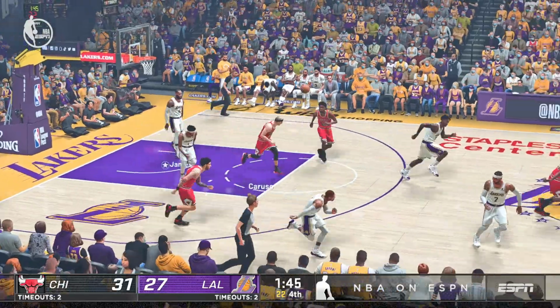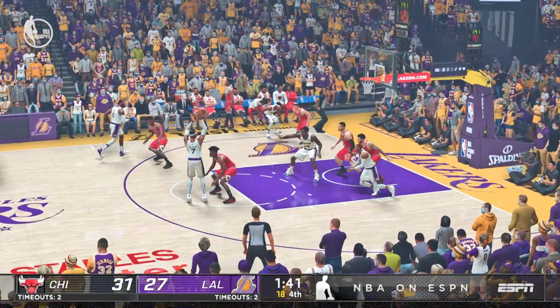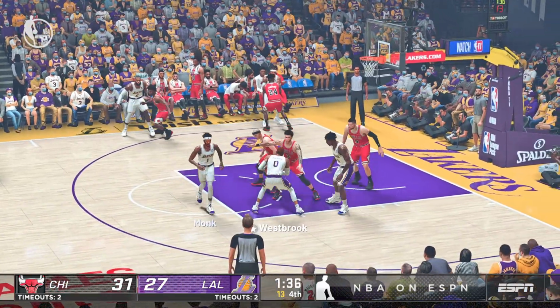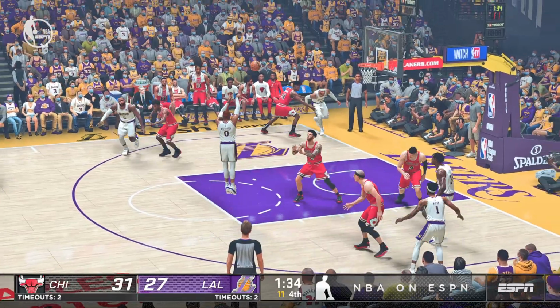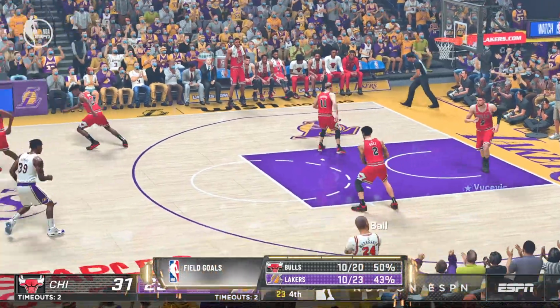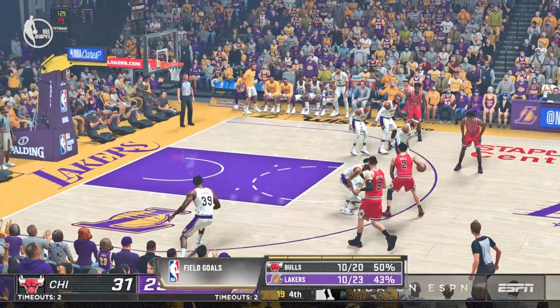Caruso, no good. Lakers shooting a mediocre 41% in this one. Anthony, the pass to Howard. He dishes it to Monk. Here's Westbrook on the mark with the 15-footer. Well, it looks to me like he can get this shot anytime he wants. I mean, so confident, so poised, always under control.